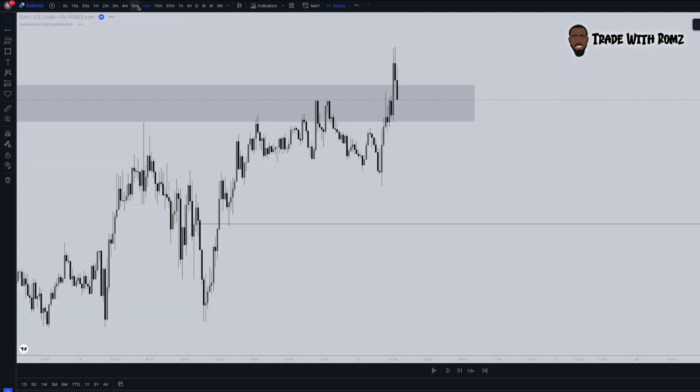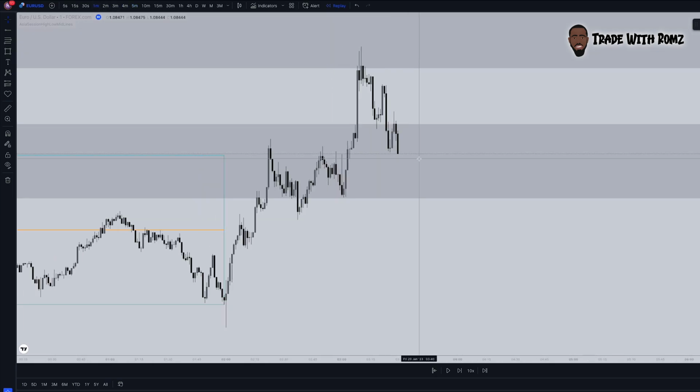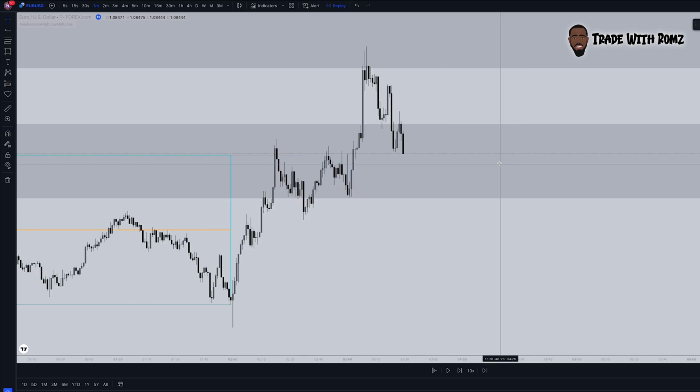If I go down to the 5-minute, you can see here, which is great price action, and to 1 minute, and this is where it gets interesting, right? This is when I started to be interested in taking a trade. So you can see here, this gray box here is the 1-hour fair value gap, right? And this was an aggressive push up. You see the price rejects and starts to fall.